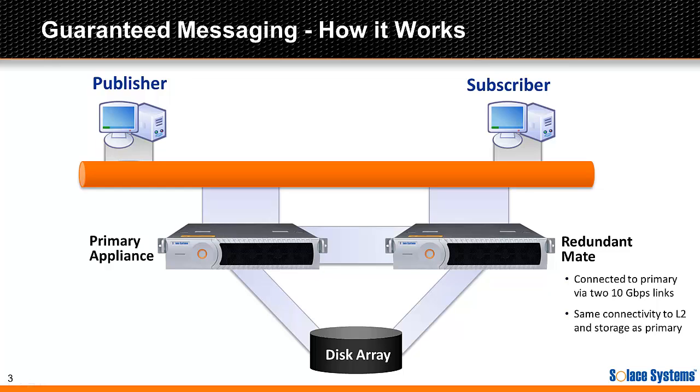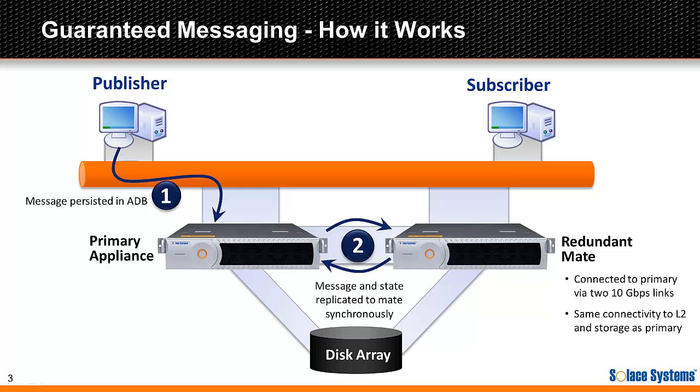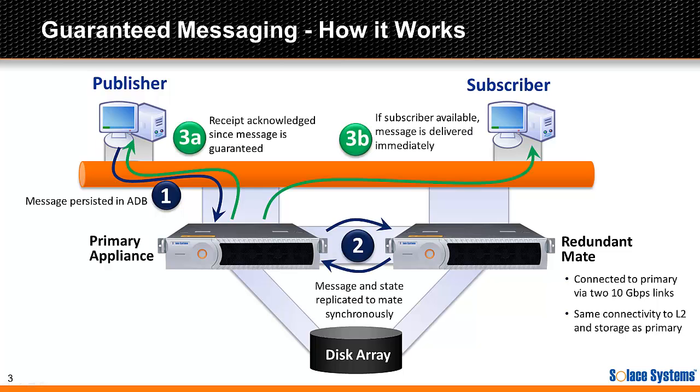However, it's important to understand a bit about how Solace uses a patented approach to persist messages in order to guarantee delivery and guard against split-brain scenarios. The Solace appliance queues all messages in the Assured Delivery Blade, or ADB, until receipt is confirmed. It keeps its hot standby mate appliance constantly in sync. Once safely stored, the message is acknowledged to the publisher and delivered to the online consumers.